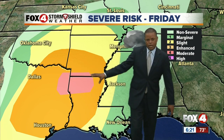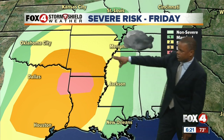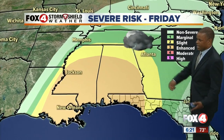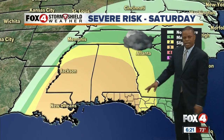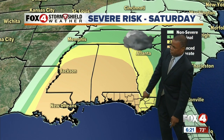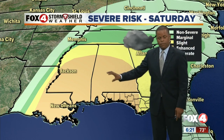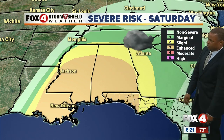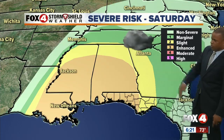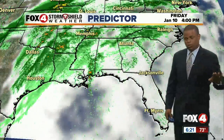And this is going to be the area that we're going to be watching for the possibility of strong tornadoes in addition to damaging winds, and that extends into the enhanced risk area. That's going to shift eastward on Saturday, so even parts of the western Florida Panhandle looking at an enhanced risk for severe weather, damaging winds, and there's potential there for more strong, long-track tornadoes across parts of Louisiana, Mississippi, Alabama, and maybe even getting into southwest Georgia. The severe weather and the storm threat should stay well north of our area.